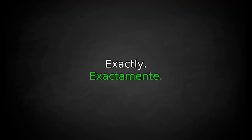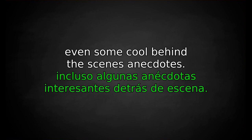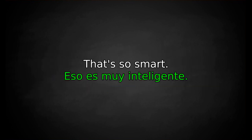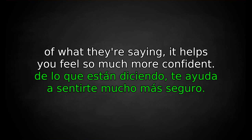Exactly. They might give you a bit of historical background or talk about the artist's techniques, maybe even some cool behind-the-scenes anecdotes. I love that. And the dialogue in the source actually prepares you for those different responses, so you feel more comfortable no matter which way the conversation goes. That's so smart. Because even if your English isn't perfect, if you can grasp the gist of what they're saying, it helps you feel so much more confident.